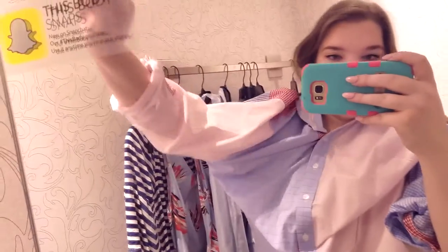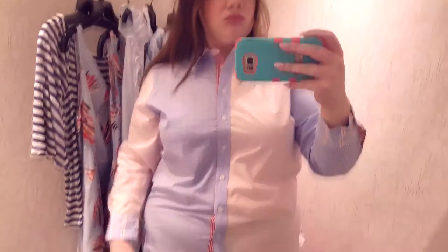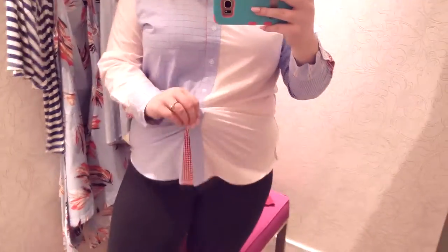I can't even describe this. It was just a pass. I don't even know what the hell is going on here. I couldn't even get this on. Oh my God. But I finally did get it on, and it looks so cool on the hanger. It looks so cool and different, and I was like, I'm going to try this on.